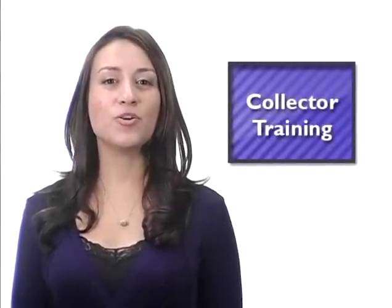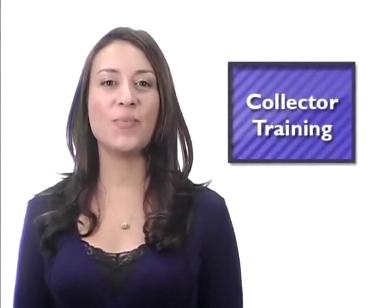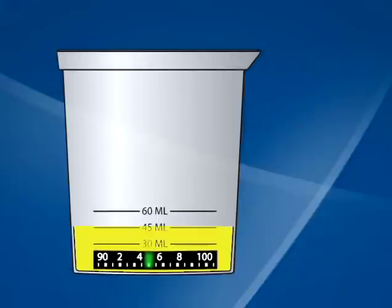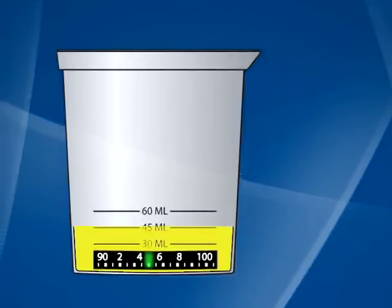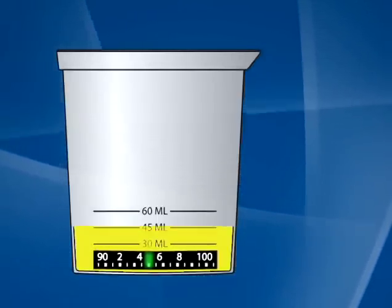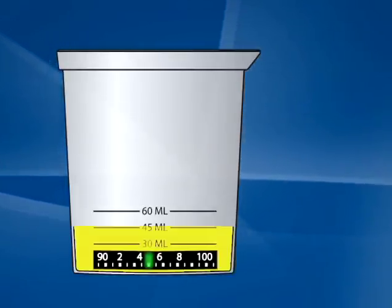A shy bladder procedure occurs when the donor is not able to provide a sufficient amount of urine for a drug test within the defined time frame. At least 45 milliliters of urine is required for a DOT specimen. The urine cannot be combined with another void to produce a sufficient specimen. Once a donor arrives at a collection site, begin the collection process without delay, even when the donor tells you that he or she cannot provide an adequate specimen.